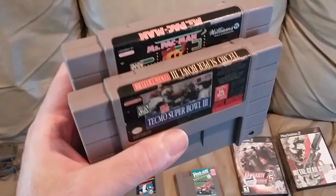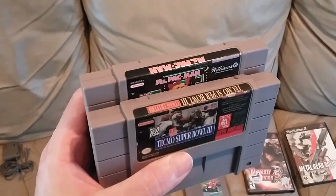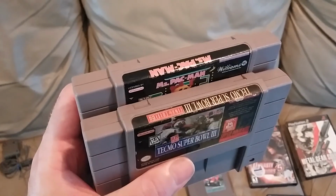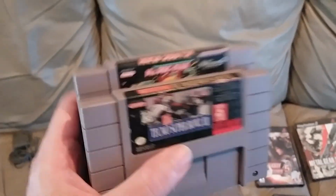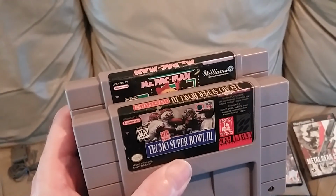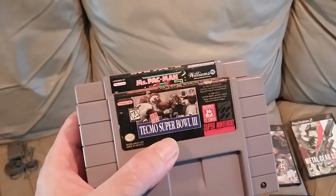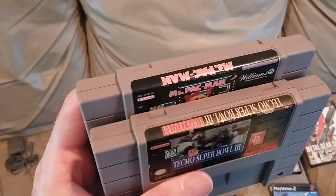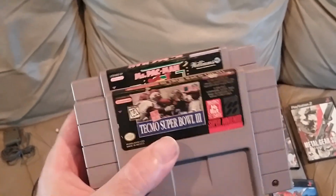And then I had an offer up pickup. I figured I might as well show some of the stuff I got from it. These are some of the Super Nintendo games I grabbed: Tecmo Super Bowl 3 and Miss Pac-Man. This lady had a bunch of games, but most of them were really crap games or really messed up, with the labels super duper ruined. Tecmo Super Bowl 3 apparently goes for about $10 to $20, and Miss Pac-Man, I think it's around $7.